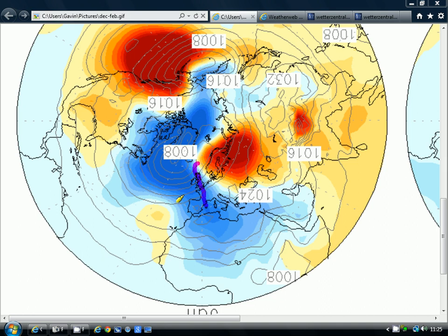But if the cold is strong, and that does look like a very strong ridge actually up over Scandinavia, trying to bring those easterly winds in, if it is strong enough, that cold air will hit the Atlantic weather system pushing from the west, and then you do have the potential for, well, perhaps not lots of snow events, but you do have the potential for snow there across the British Isles.